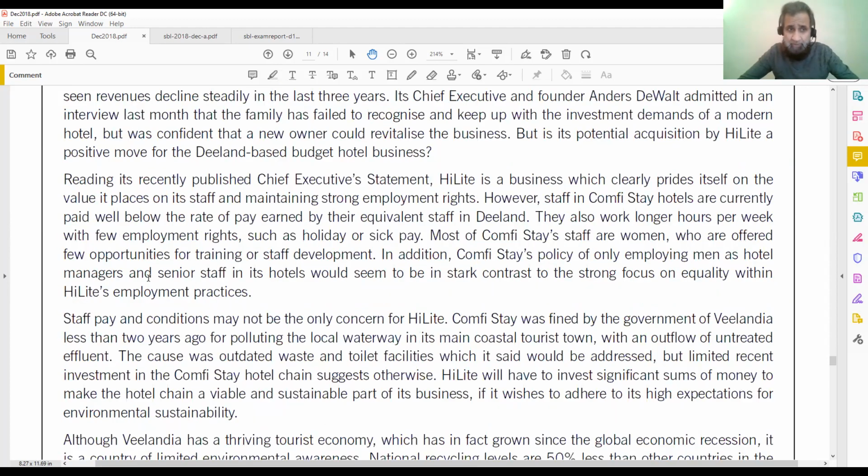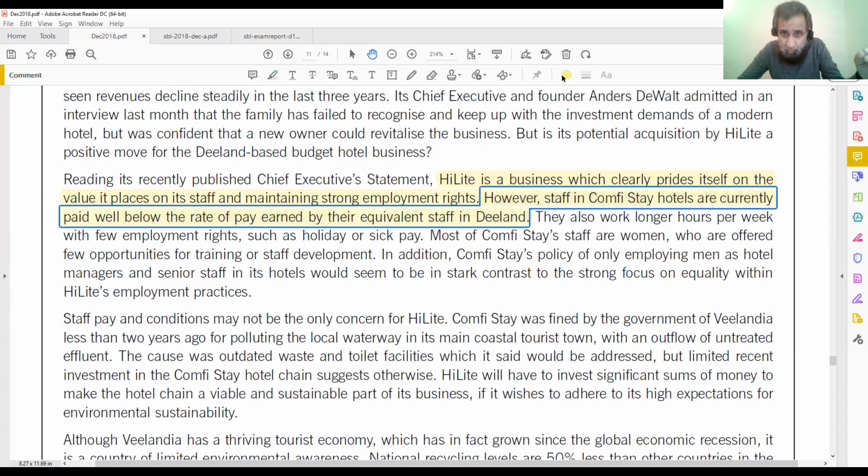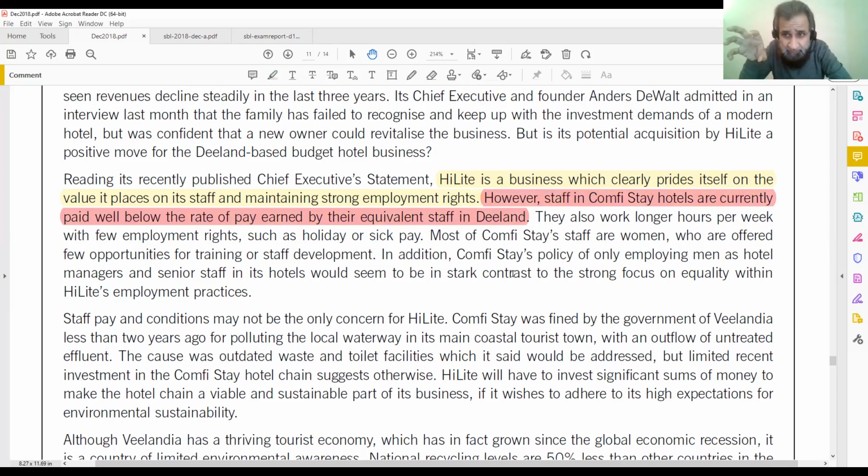And you come to the issue. Reading its recently published chief executive statement, Highlight is a business which clearly prides itself on the value it places on staff and maintaining strong employment rights. So is that something of their value, Highlight? So Highlight believes in staff, and Highlight believes in the highest employment rights. However, staff in Comfy Stay hotels are currently paid below the rate of pay earned by staff in D-land. Is that the first criticism the newspaper is drawing attention to? The newspaper is saying that the staff in Comfy Stay is being paid low in comparison to the staff being paid in D-land.